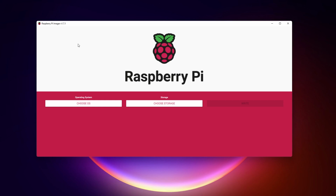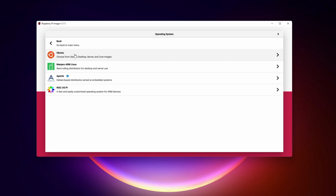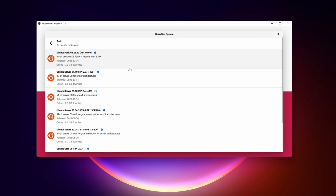Installing Ubuntu now couldn't be easier with recent models. If you are using Raspberry Pi Imager, most versions are available directly in it. So, you can pick the one you want depending on your Raspberry Pi model and goals.